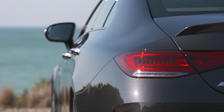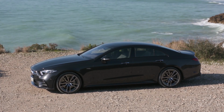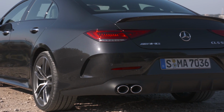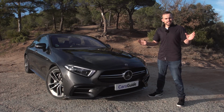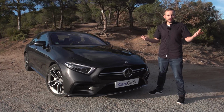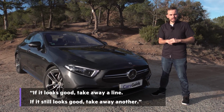The third generation CLS follows the footsteps of its predecessors in offering a streamlined, swoopy alternative to the sedans and wagons of the E-Class line. But Mercedes-Benz's chief designer, Gordon Wagner, seems to have taken his new mantra of less complexity to a whole new level with this car. Wagner has been quoted as saying something like, if it looks good, take away a line. If it still looks good, take away another one.